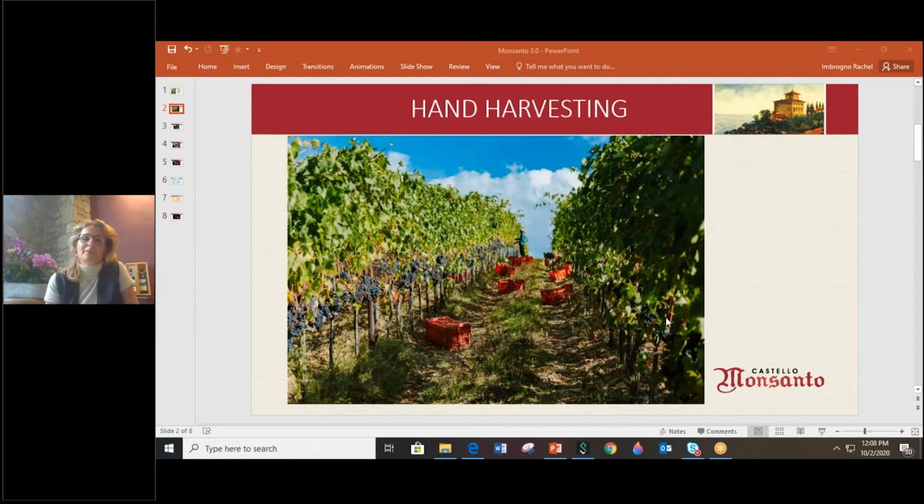Then at the beginning of September, a couple of days of rain, which really helped a lot. And we started the harvest. Of course, we started with the Chardonnay, the white grapes, a week later than average. We started on the 8th or the 9th of September. But the grapes were fantastic. I think the best grapes of Chardonnay we had in the last 4 or 5 years. But of course, now we need to see how the wine will be.